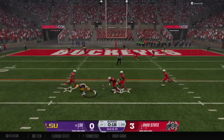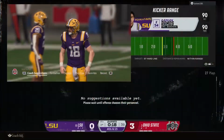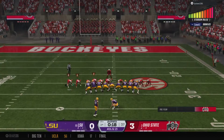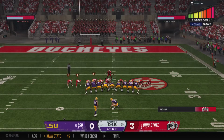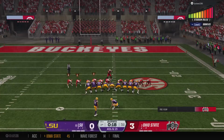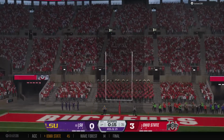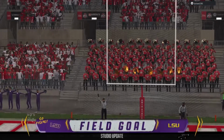Quick throw over the middle. Oh, and another incompletion. Hey, it's an incompletion, but it's a nice job by the quarterback. I know it didn't pan out, but the most important thing is he didn't turn the football over and he didn't take a sack. It'll give your kicker a chance to put some points on the board if they opt for the field goal here on 4th down.